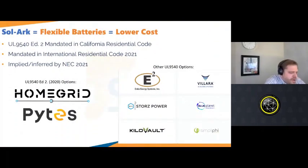We have a number of UL 9540 battery partners, and UL 9540 is kind of the gold standard certification in the battery industry. What is unique about two of our battery partners, HomeGrid and Pytes, is that Pytes is in a rare class amongst our battery partners, in that they are one of two who have gotten the UL 9540 second edition. If you're an installer, inspectors and permit offices are being trained on the latest and greatest in battery code.